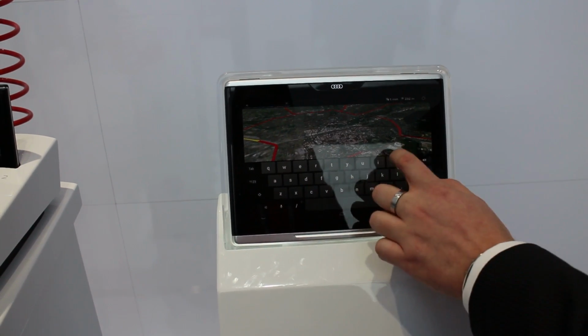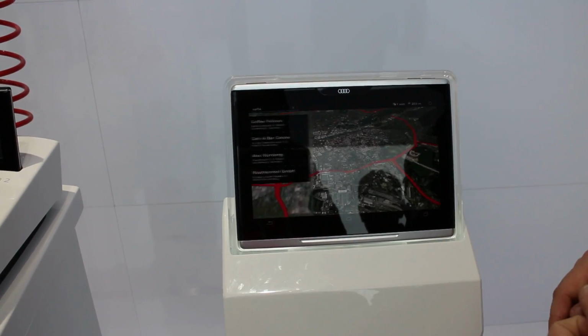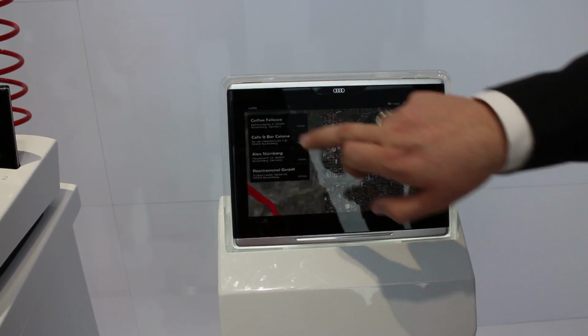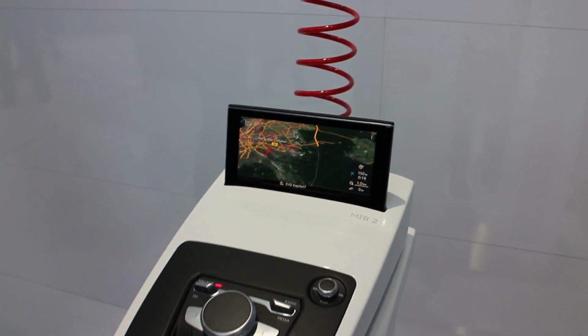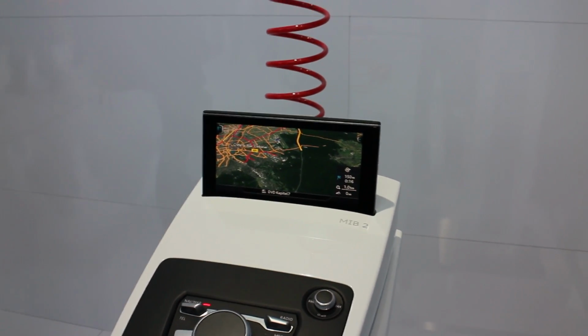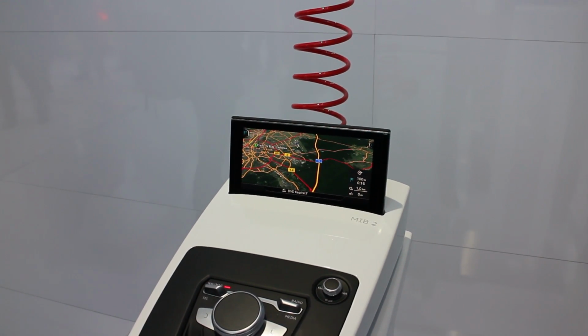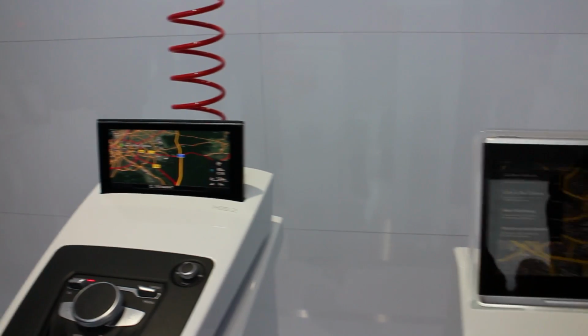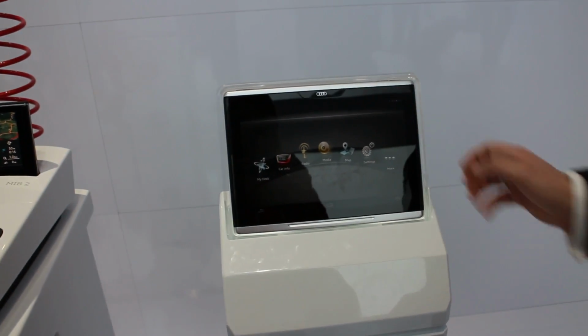Or then he can search for the next coffee. You see, well, there's the next cafe, and then he can send it to the car, and there it pops up, and he can say, well, let's drive there. That's cool. So the passenger can already search for anything he wants to go to, while the driver is still driving and not disturbed. That's really neat.